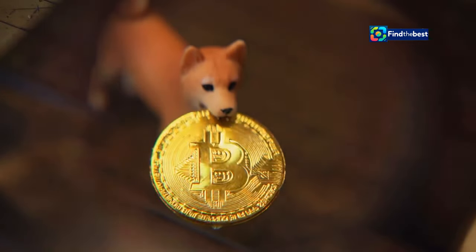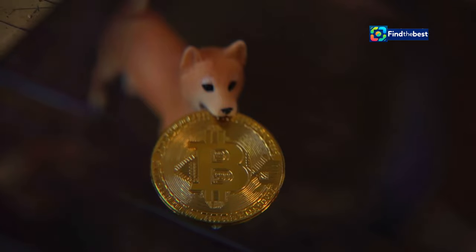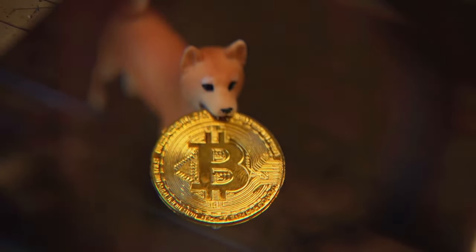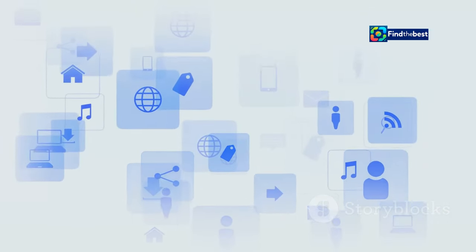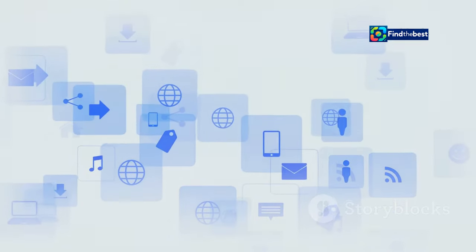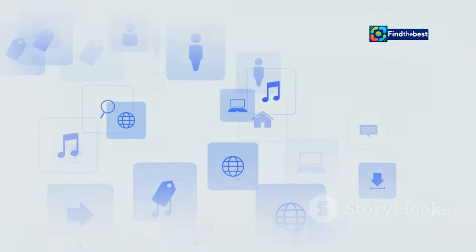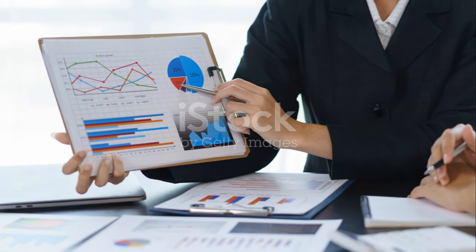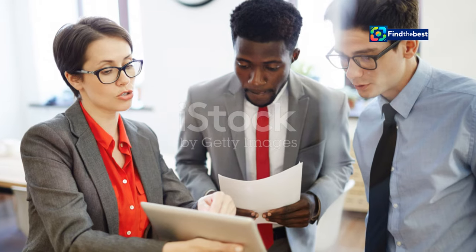Buckle up, because we're diving into the world of cats. No, not the furry kind, but something even more exciting. CATS stands for Crypto Asset Trading System, a new initiative by Bitget that's set to change the game. The CATS system is designed to make trading more accessible and efficient for everyone. It's all about simplifying the process and providing users with the tools they need to succeed in the crypto market. So whether you're a newbie or a pro, the CATS system has something to offer. It's user-friendly, innovative, and packed with features that will help you navigate the complex world of cryptocurrency trading.